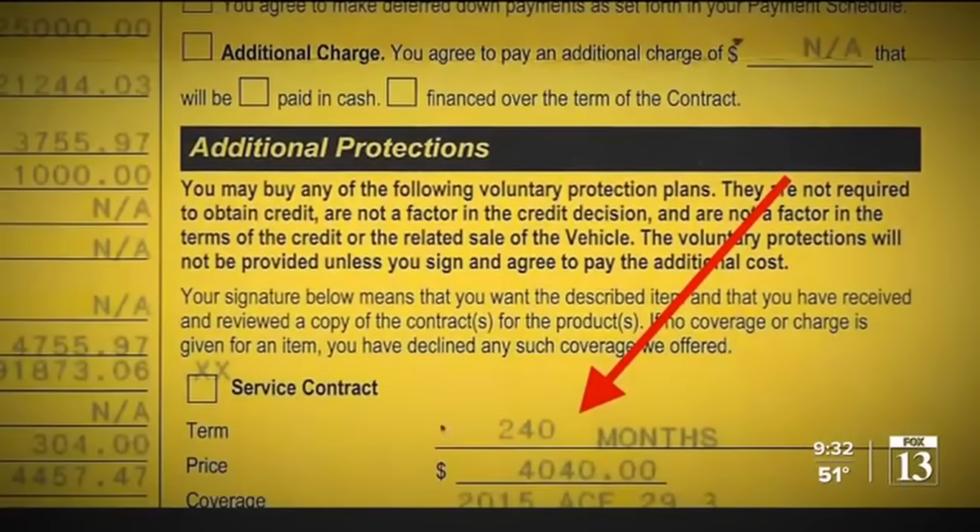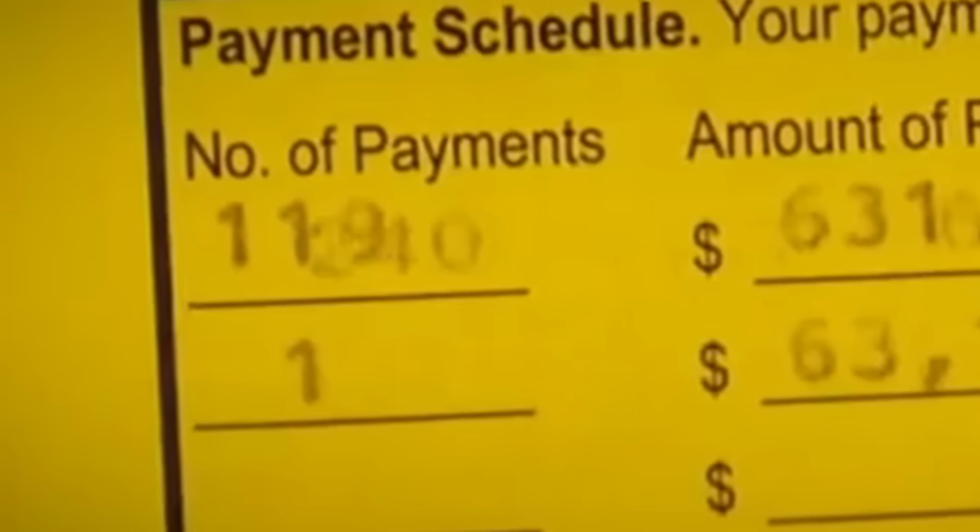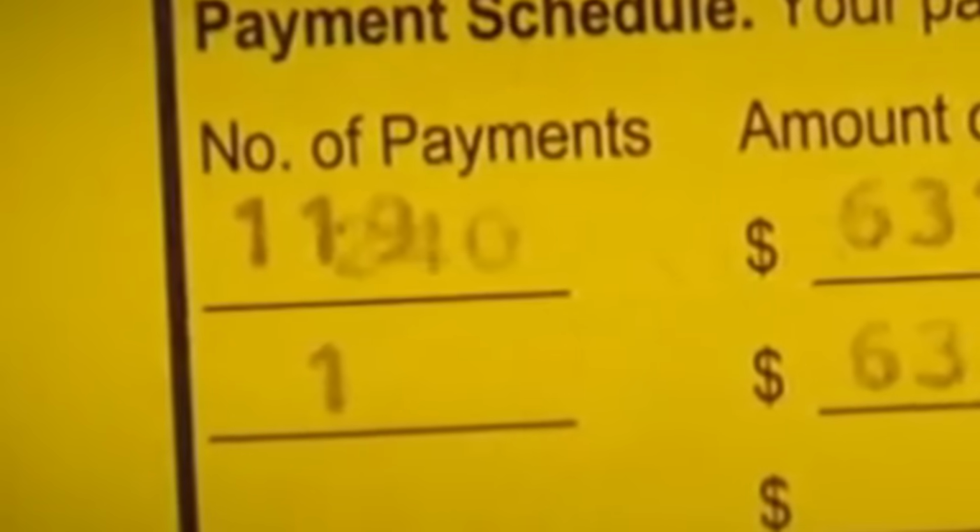The report shows Pueblo's copy of the sales contract, which lists 240 monthly payments in numerous locations, except for one where it counts. One of the 50 pages shows 119 payments, along with the one balloon payment on one line. The 119 appears to be typed over the number 240, and all the other math in the contract appears to be based on the 20-year loan.